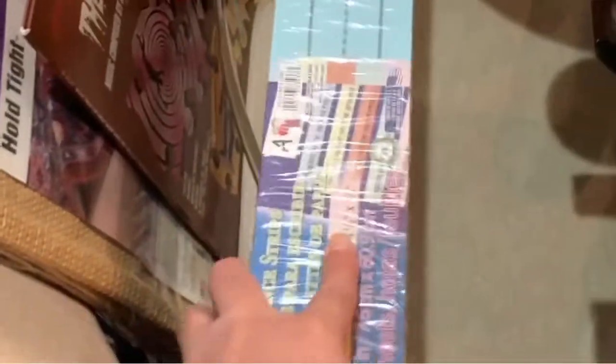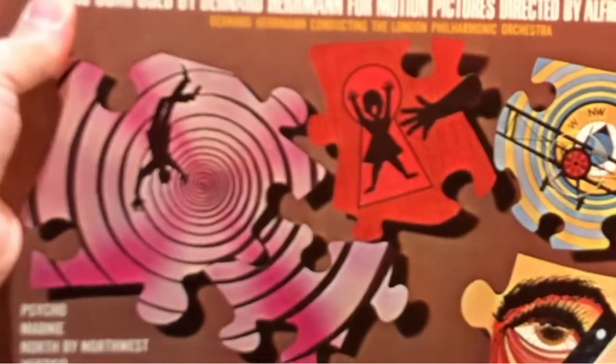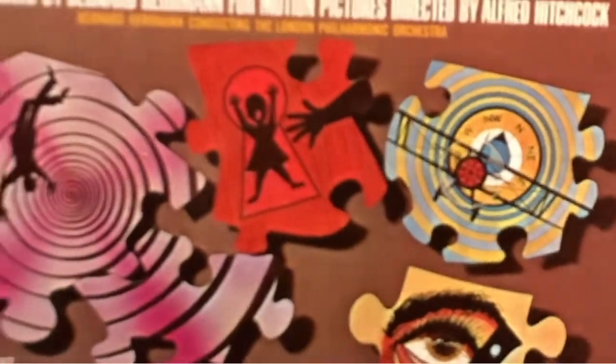Anyways, this was 41 cents. It's a bunch of rainbow sentence strips. That's a great deal. This was Thrift Giant. Look, great movie thrillers. Music from them.